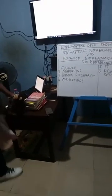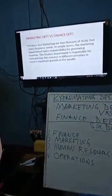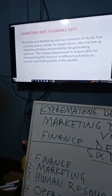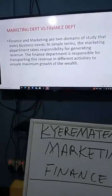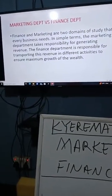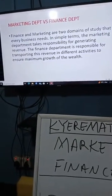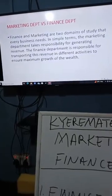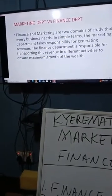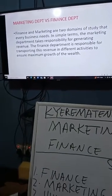If you check our screen, finance and marketing are 2 domains of study that every business needs. So it means that now that we've set up our business, we need finance and marketing departments. If you cannot have a whole department, at least have an office for finance and marketing. These 2 are so important that you have to have them in your business.